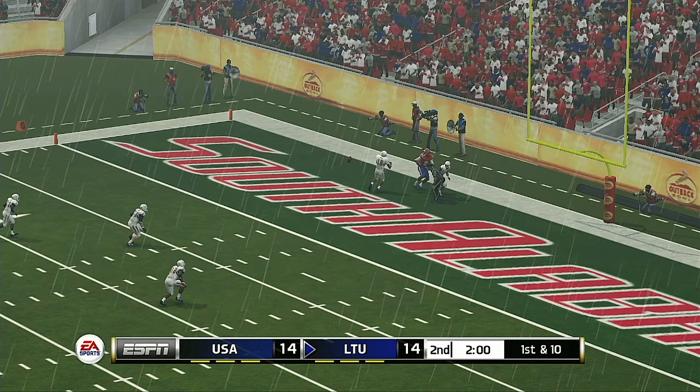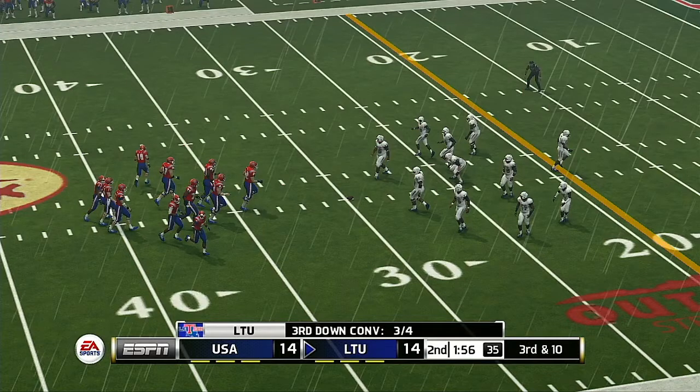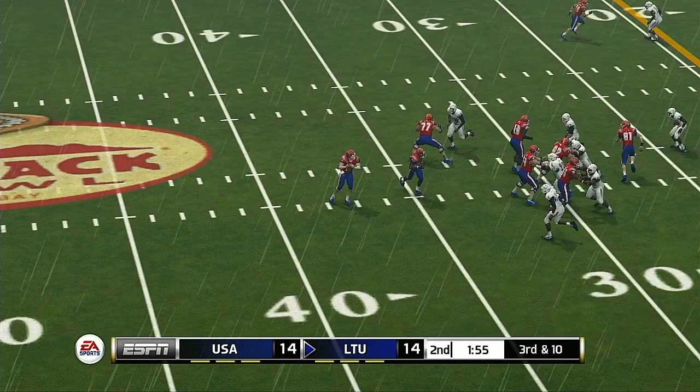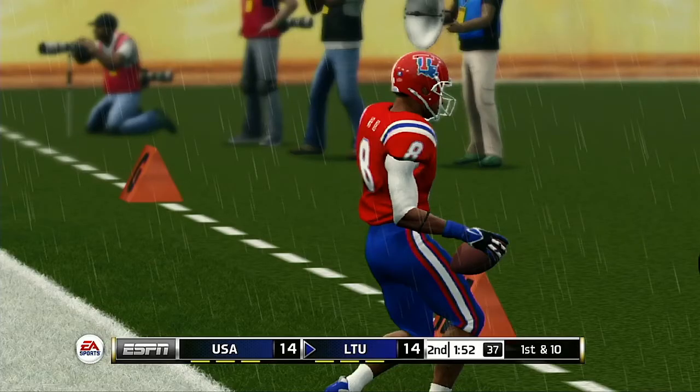Strike to his receiver. No good. Third down, and they need to get it down to the 20. Stays in bounds and made a nice catch. It's a smart job here by the coaches, making a play call here that really played to their offensive strengths. That's knowing your personnel.